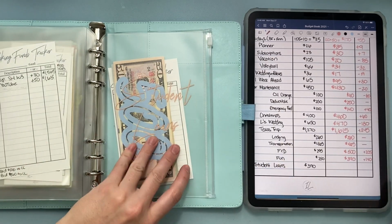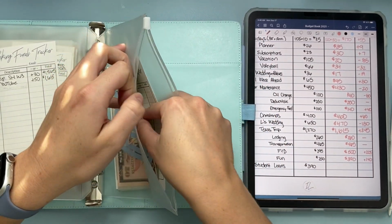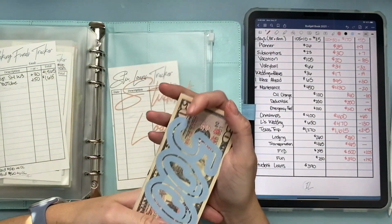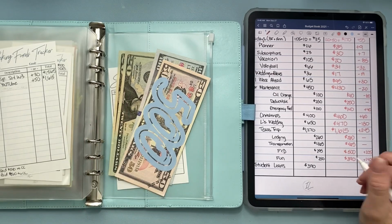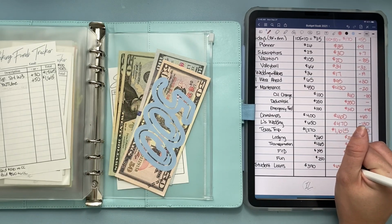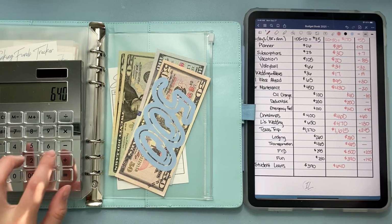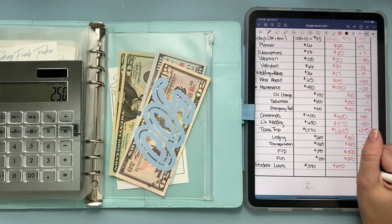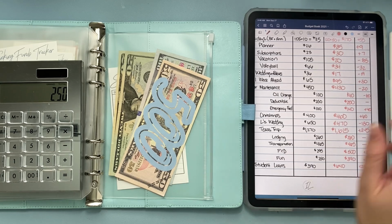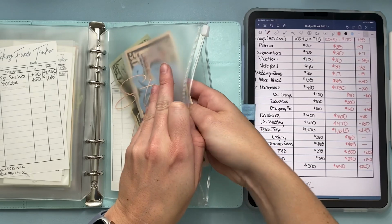And then last, but certainly not least, is student loans. I'm saving up to pay off my student loans from my grad school degree. And we have 500, 600, 620, and 640. Is that right? So that means we put, yeah, that is right. We put $250 towards my student loans this month. That is good.